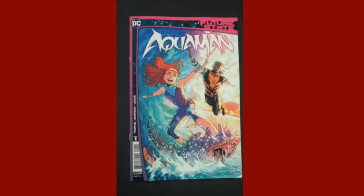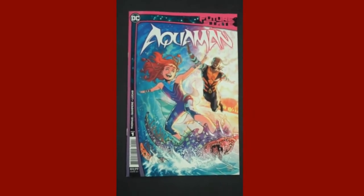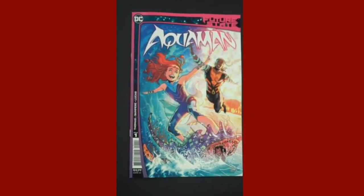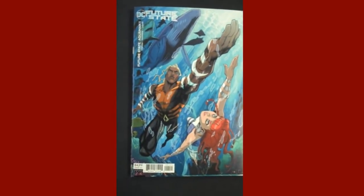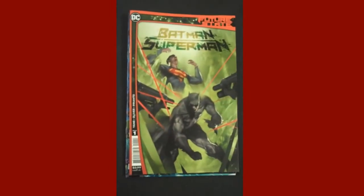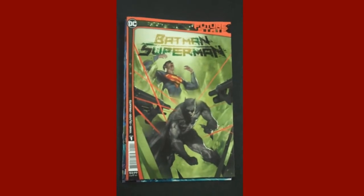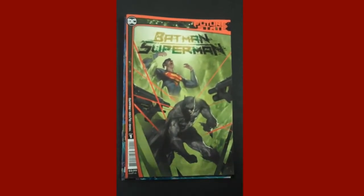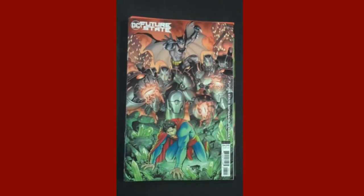Then next up from DC, we're going to start some of these Future States that are out this week. First up is Future State Aquaman, issue 1. And then the variant cover for Future State Aquaman, issue 1. Also Future State Batman Superman, issue 1. And the variant cover for Batman Superman, issue 1 for Future State.